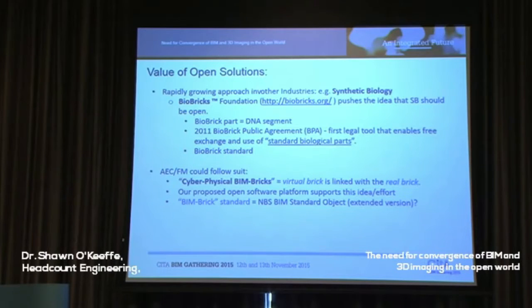So this is rapidly growing in industries of, I'm running out of time here, but BioBricks, okay? So basically DNA segments, components that allow people to actually work and solve problems in their garage. So synthetic biology actually going on in people's homes and their garage. They're solving problems quicker. So schools like MIT and schools in London are now getting together and joining this initiative.